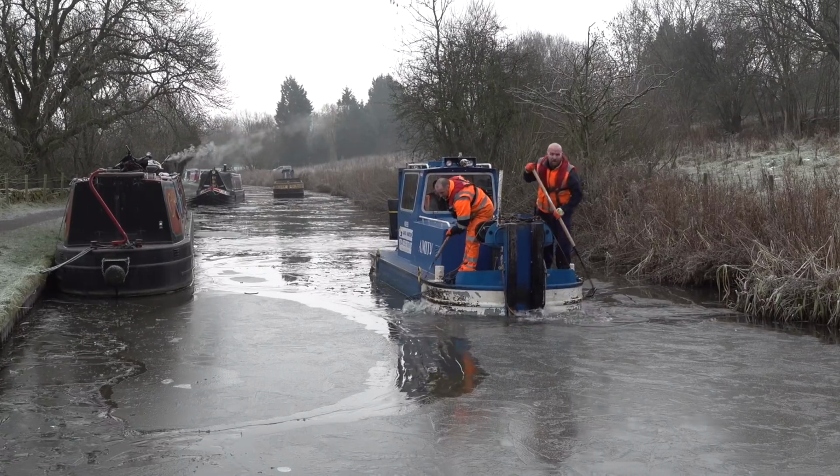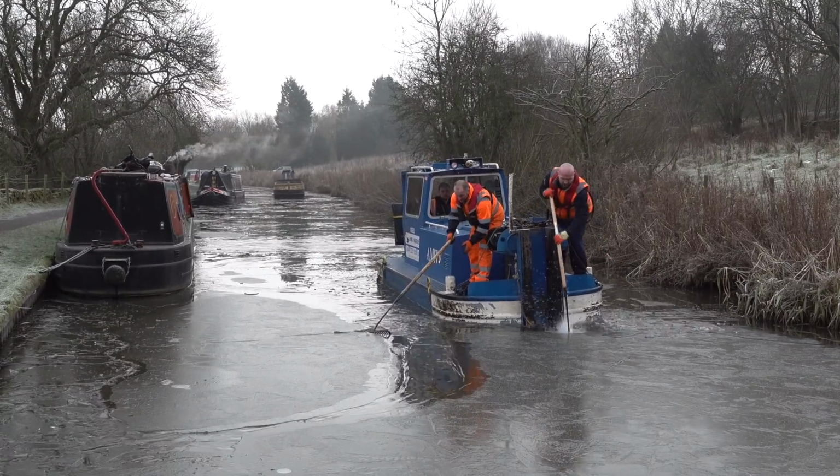No. But saying that, where we are now, the canal did freeze over about a week ago, and the Canal and River Trust contractors were doing some dredging down at Whaley Bridge, and they had a very novel way of breaking the ice to get the dredger through.